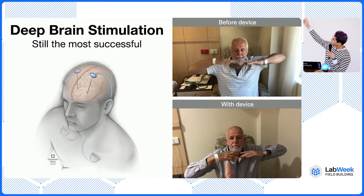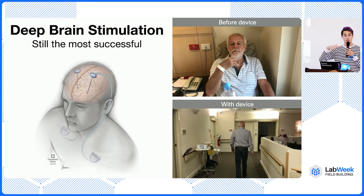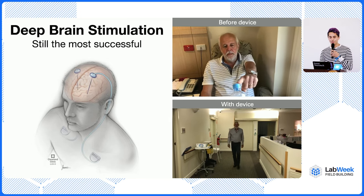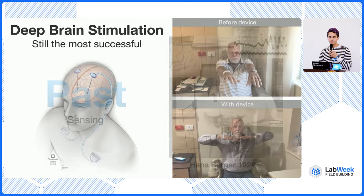So before this device is implanted, this man who has Parkinson's disease, you can see this pretty insane tremor. And by simply turning on the device, that effectively goes away. Now, there are some real limitations to deep brain stimulation, which I'll come back to in a second. But I think it's still a pretty magical demo.